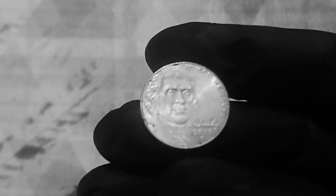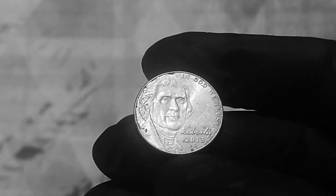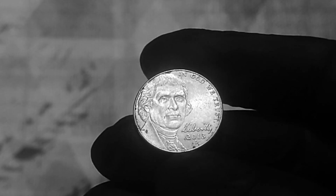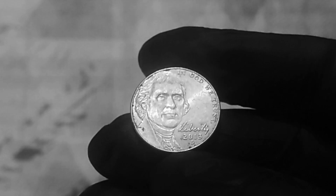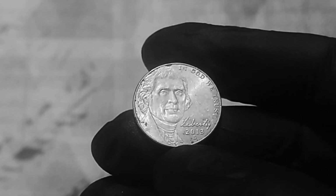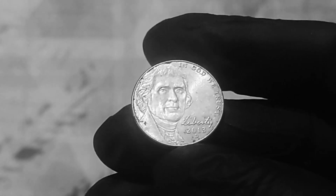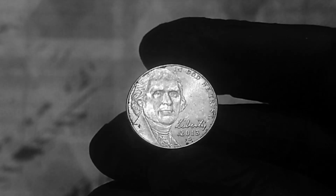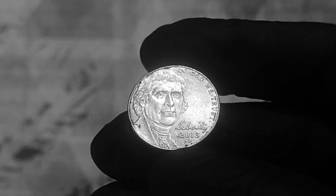In a similar turn of events, stories of record-breaking sales for exceptional 2013 D 5 cents coins illuminated the journey of these assets from mere pocket change to artifact status, leading curious enthusiasts wanting to get a taste of the excitement associated with rare manufacturing anomalies.